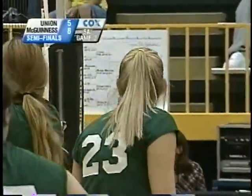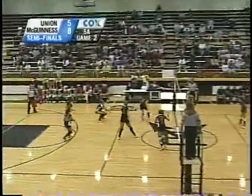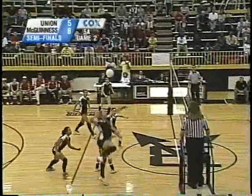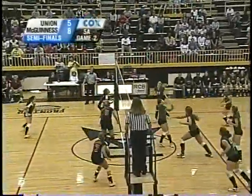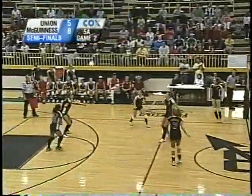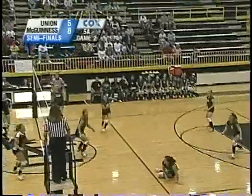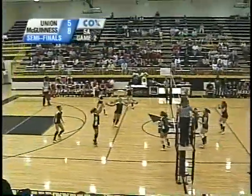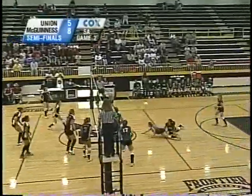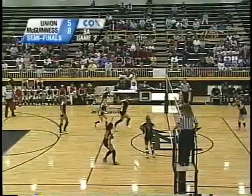Union took game one of this match 25-20 on a great performance from Audrey Havlick, hitting .500 in that game. Now we'll see if she can match it this time. Dunn, though, attacked in the middle. Great block. There's Schweitzer. That's a nice hit. I'm going outside. Aiden. Nice dig. It's a good hit, good dig. Nice hit, nicer dig. Tip, tips. Oh, great up. Is it over? Yes. Oh, wow.